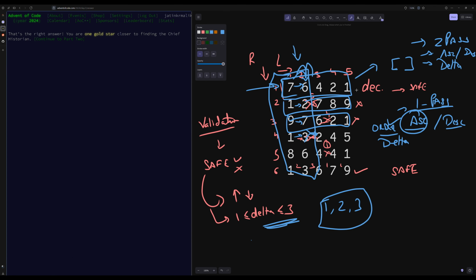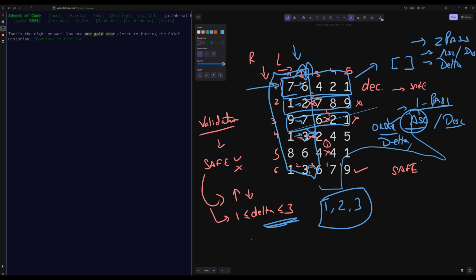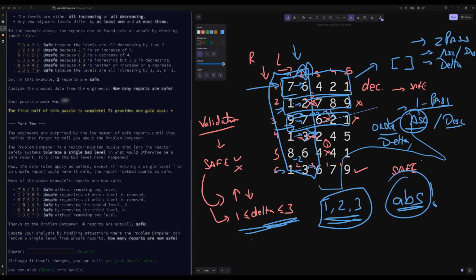We got the 1 star, we followed the same approach and got this done. One interesting caveat to note, if you are stuck at this before I move to part 2, is that while calculating the delta, you need to ensure that you're using the absolute value. Because if you're only doing it in one direction, it will only work for the cases of ascending. If you're doing 1 minus 3, instead of giving you 2, it will give you minus 2. So take care of that. I missed that part, and it was a gotcha when I looked at the question again. But let's move on to part 2.